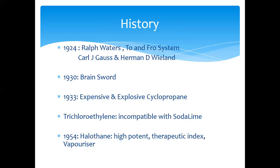So as trichloroethylene came onto the scene, it was found that it was incompatible with soda lime and used to develop phosgene, which was a toxic gas. So low flow anesthesia started to go out of vogue. With the advent of halothane in 1954, halothane being highly potent with a narrow therapeutic index, and the vaporizers at that time not functioning very well with low flows, the high flows came back into use because of halothane and trichloroethylene. So this is basically what happened over a period of time.